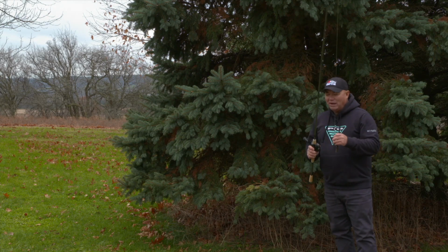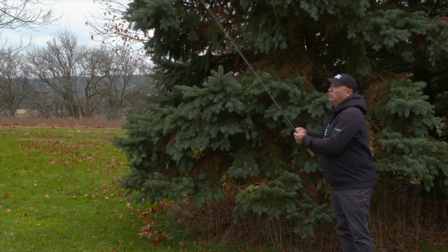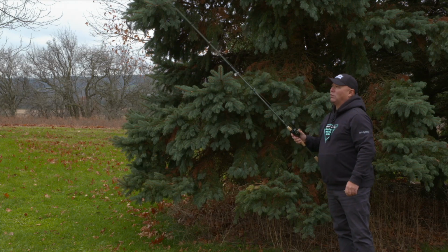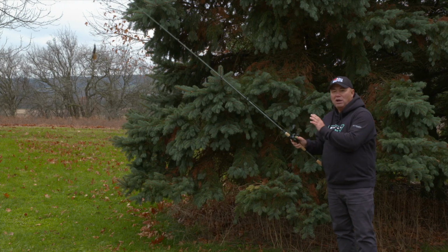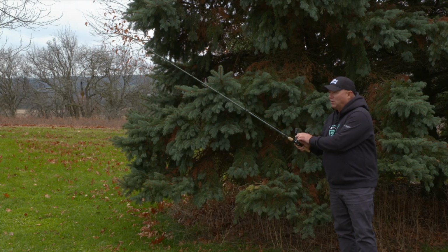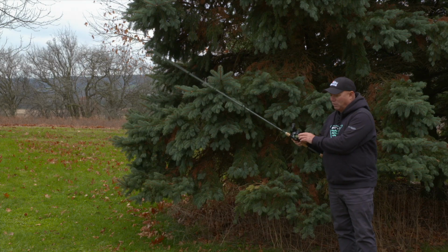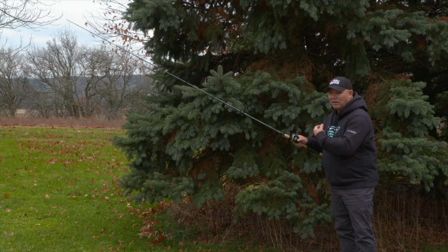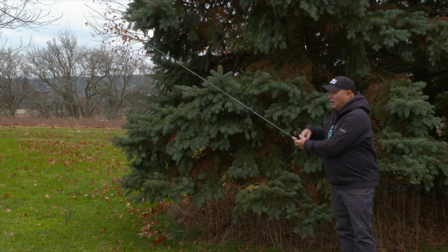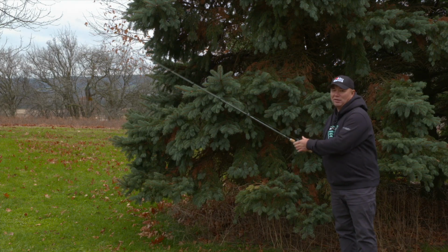What I see with a lot of folks when they begin to flip and pitch is they have too little line off the end of their rod tip, and they don't have their reel adjusted properly. So you want to adjust your reel so that when you hit the free spool button, this bait falls directly down, hits the water or the ground, and the reel spool stops spinning. Personally, I loosen it off a bit because I like to long distance flip and pitch, but you do that with more practice under your belt.